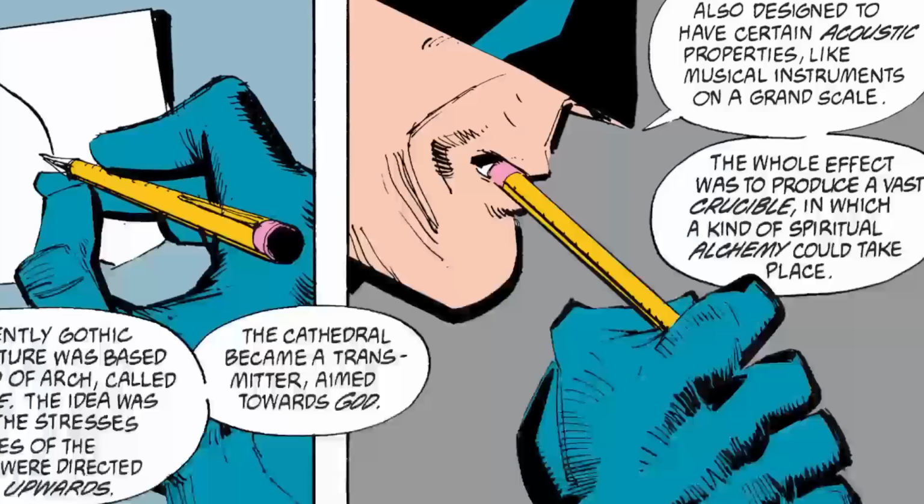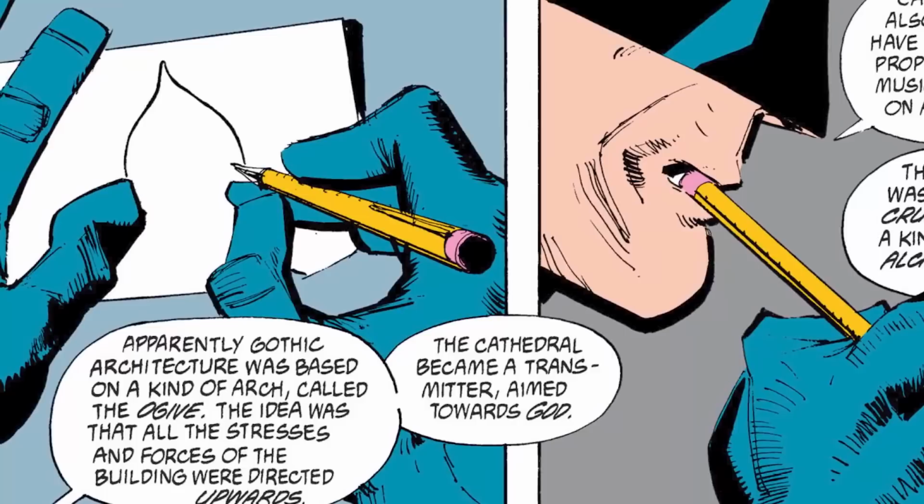So then Batman starts drawing this arch, and he's like, this has this ogive quality, which would basically funnel energy up into it. And he's like, I wonder if it's supposed to be something aimed towards God. Okay. Alfred then questions, because Batman's like, I've been dreaming about my dad this whole time. What is going to happen at the cathedral on May Day? What is going to happen there?